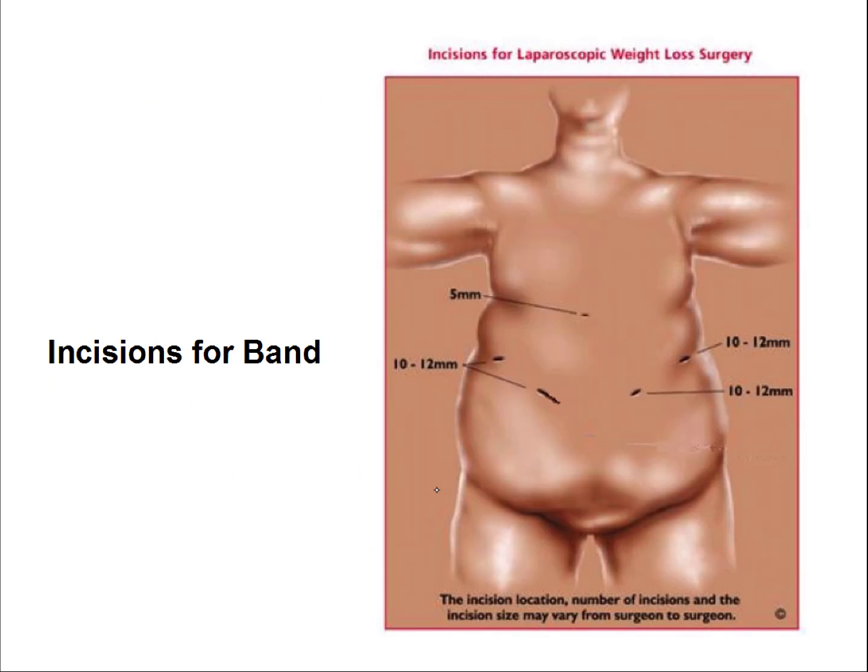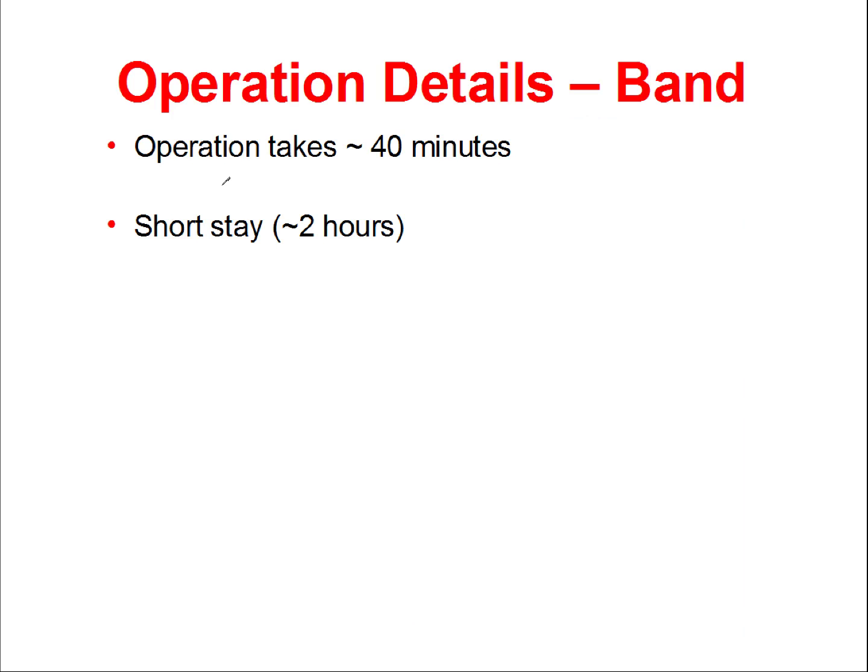Here you see the configuration of incisions for a gastric band. You'll have 5 very small incisions that are either 1/4 inch or 1/2 inch in length, with the exception of this one incision right here, which is where the port is located. A gastric band takes roughly around 40 minutes to perform, and the facility stay is about 2 hours after surgery.